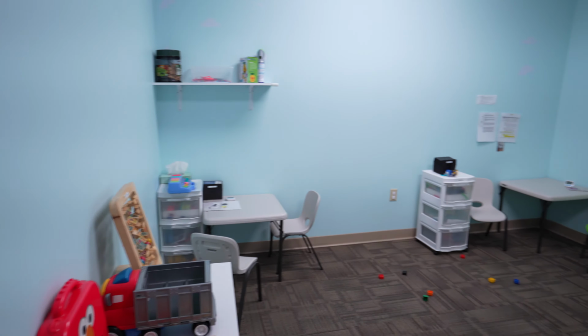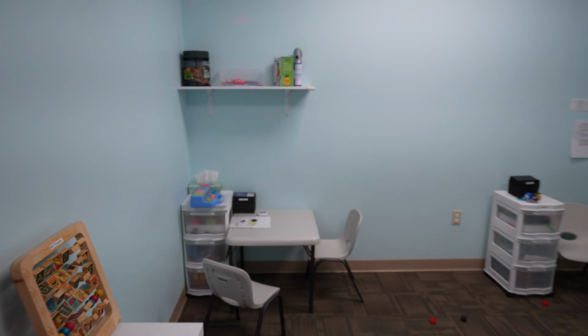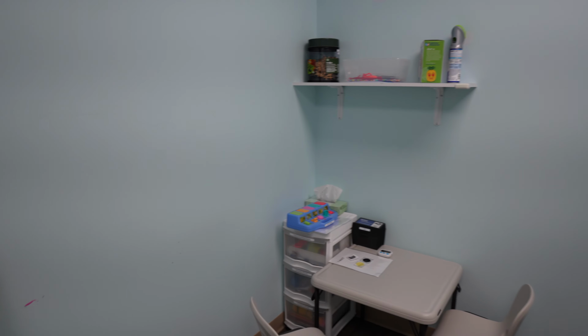All of our kiddos, we do group them together based off of their age and their language level, their level of communication, social. We do try to group them together to get their abilities where they can work together on similar goals when they're in their similar rooms.